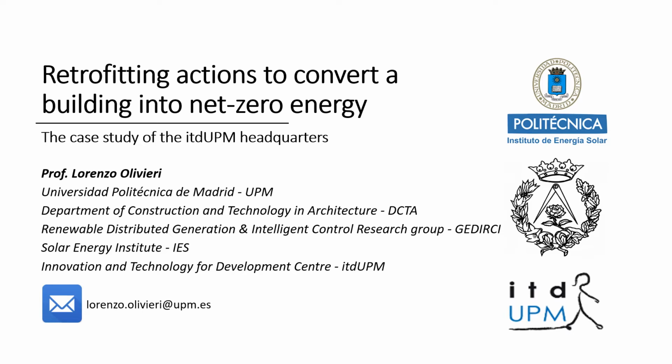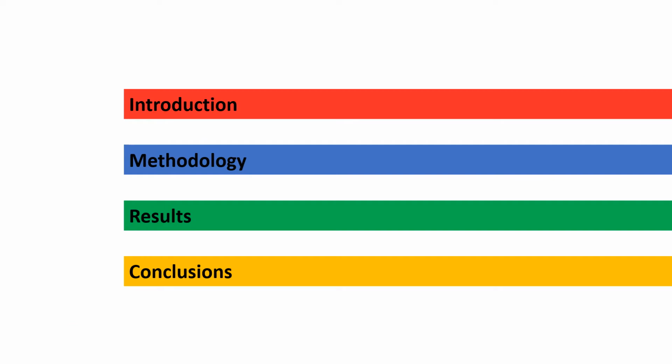Actually, the objective of the work is to point out the energy-saving measures necessary to convert this simple one-story building into a zero-energy building. So I'll follow this structure: a brief introduction, the explanation of the methodology used, the main results and conclusions.